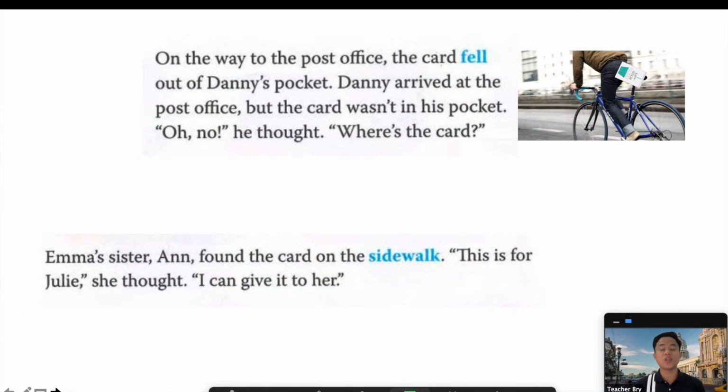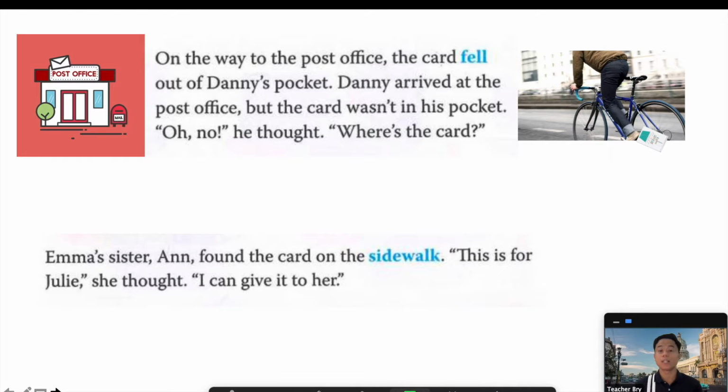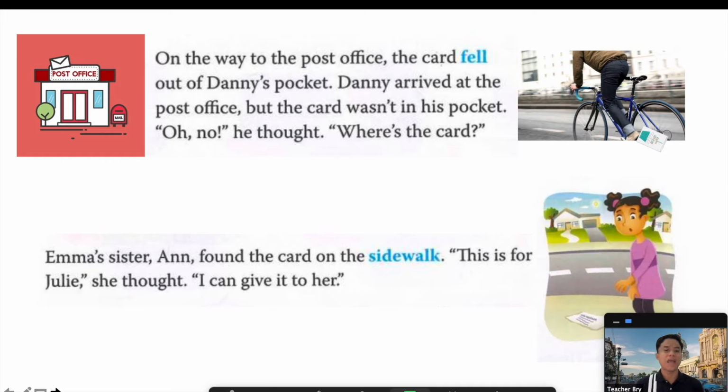On the way to the post office, the card fell out of Danny's pocket. Danny arrived at the post office, but the card wasn't in his pocket. Oh no, he thought. Where's the card? Emma's sister Anne found the card on the sidewalk. This is for Julie, she thought. I can give it to her. You can take your time to read the story again.